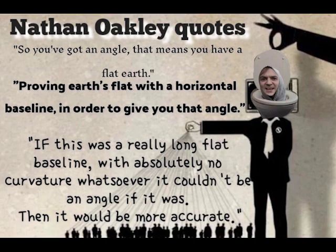He's using a flat baseline here. This is definitely requiring a flat plane. So this is a flat Earth proof. He's using a flat baseline here. This measurement requires Earth to be flat, Toon.